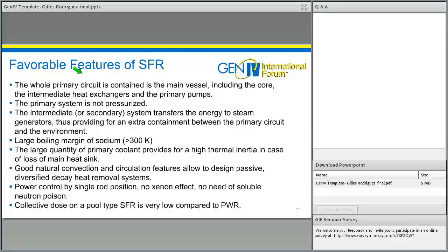So I will just quickly recall the favorable features of sodium fast reactors. The whole primary circuit is contained in the main vessel, including the core, intermediate exchanger, and the primary pumps. The primary system is not pressurized. The intermediate system transfers the energy to the steam generator, providing an extra containment between the primary circuit and the environment. We have a very large boiling margin of sodium, over 300 Kelvin. The large quantity of primary coolant provides a high thermal inertia in case of loss of the main heat sink, and will have a very important gain on that subject according to the safety demonstration case.